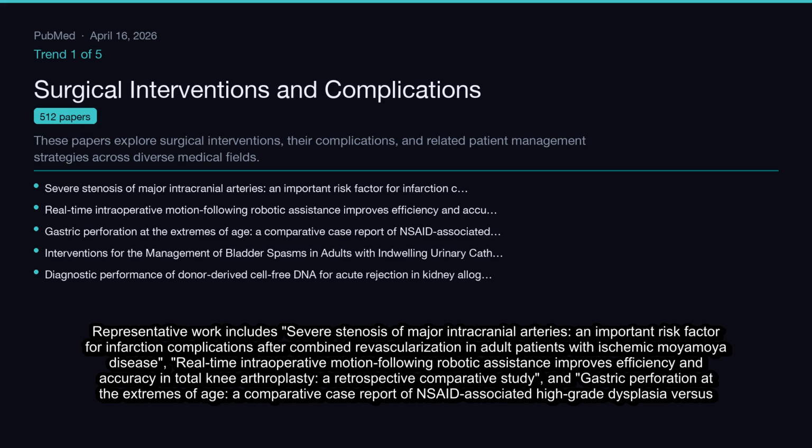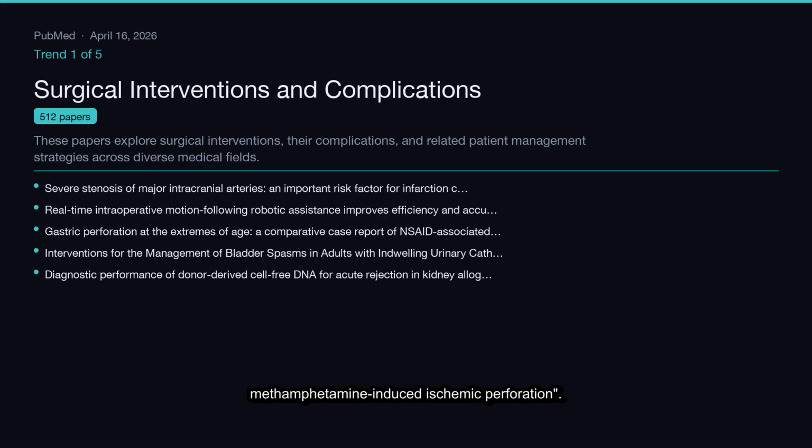Representative work includes severe stenosis of major intracranial arteries, an important risk factor for infarction complications after combined revascularization in adult patients with ischemic moyamoya disease. Real-time intraoperative motion following robotic assistance improves efficiency and accuracy in total knee arthroplasty: a retrospective comparative study. And gastric perforation at the extremes of age: a comparative case report of NSAID-associated high-grade dysplasia versus methamphetamine-induced ischemic perforation.